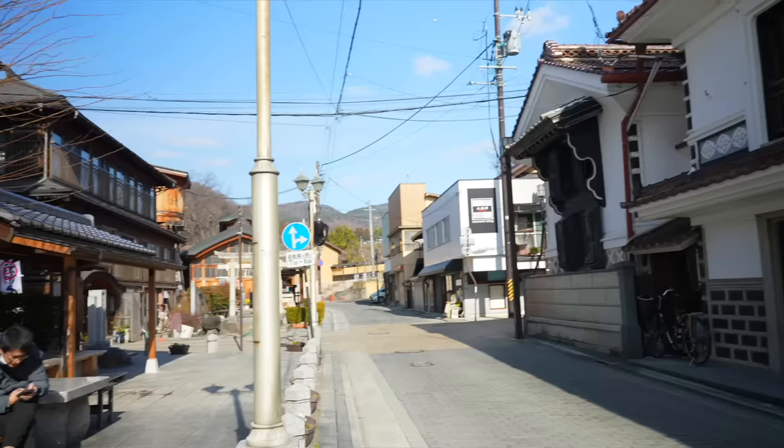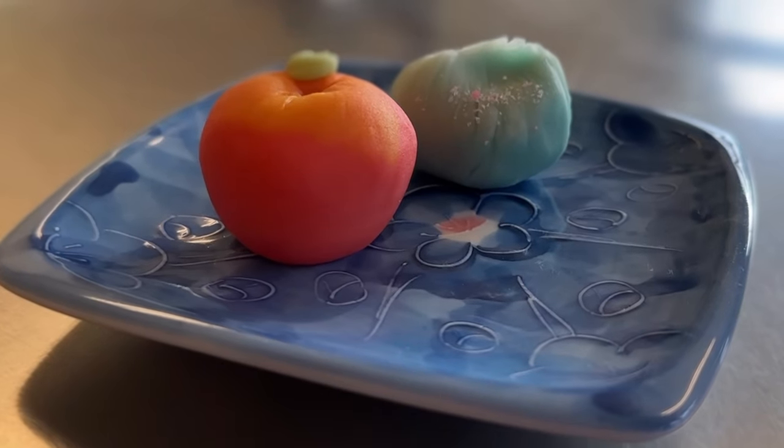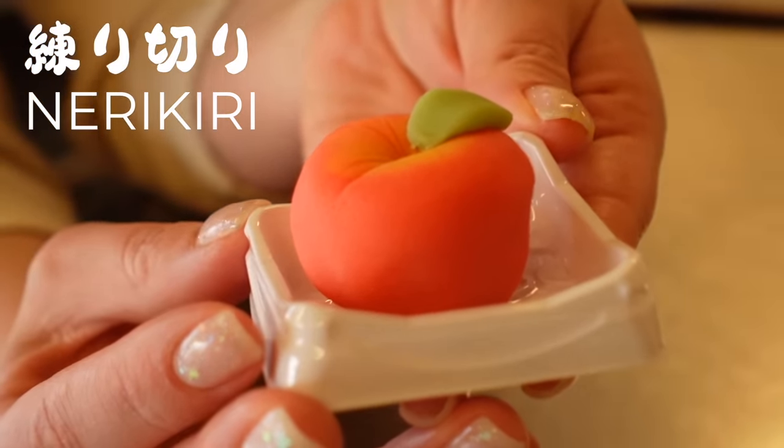Our first stop is wagashi making. It should be fun. I've never made narikiri before and I love it. It's my favorite wagashi, so I'm really excited to see how they make it today.